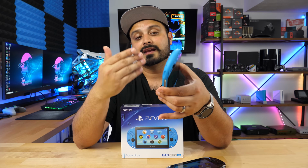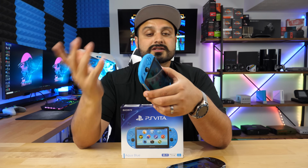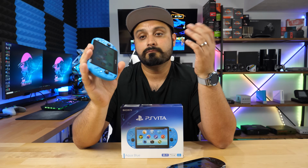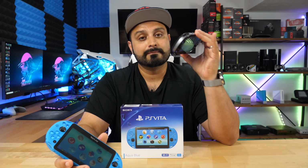The other good thing that they did with this Vita is now they included 1 GB of internal storage. So off the bat, if you're playing games, you can actually store game saves on here and be able to save your progress. That's something you couldn't do on this one without having a memory stick inside it.